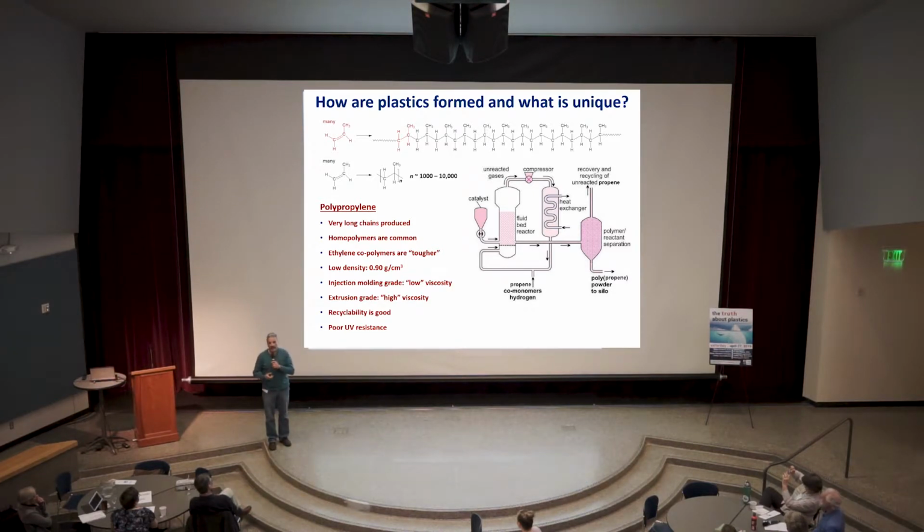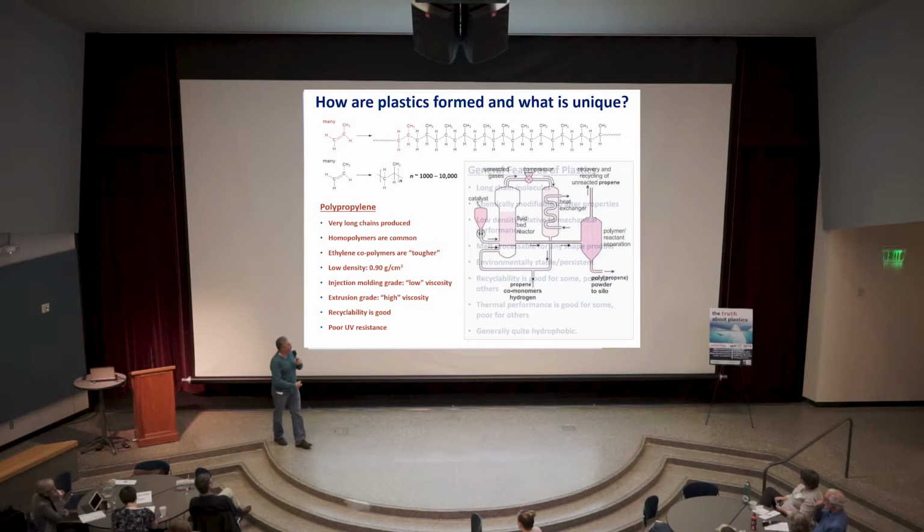These materials come in different grades, that is to say, different viscosities or thicknesses. And we take advantage of these different circumstances to match those with different manufacturing techniques to make the different products. Polypropylene is a relatively suitable material for recycling, though it's not recycled at very high rates. And it has poor environmental degradation characteristics from light, so it tends to not survive outside really well, but it doesn't really go away, as we have learned.